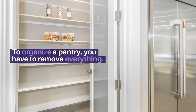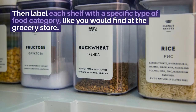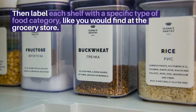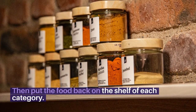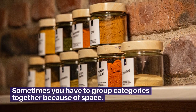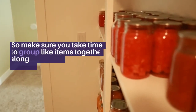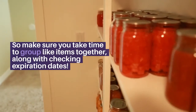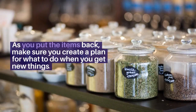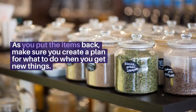To organize a pantry, you have to remove everything. Then label each shelf with a specific type of food like you would find at a grocery store. Then put the food back on the shelves. Sometimes you have to group categories together because of space. So make sure you take time to group like items together along with checking expiration dates. As you put the items back, make sure you create a plan for what to do with those new things.